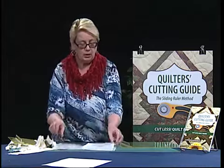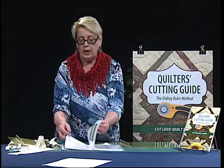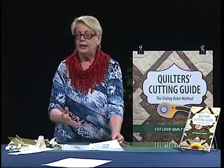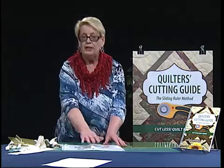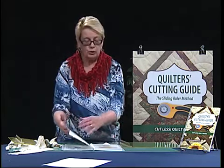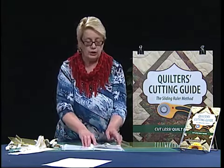As I said earlier, the book has 5 chapters at the front of instructions. The instructions include instructions for left-handed and right-handed, because of course if you're left-handed, you're holding the rulers and the rotary cutter differently. So I have pictures showing you how and where to cut and how to hold the rulers and so on. And then I have a couple more chapters with the pictures, and then the rest of the book is charts.